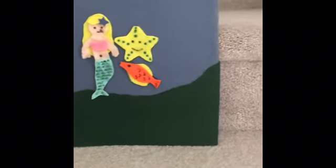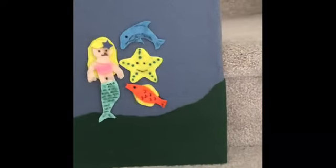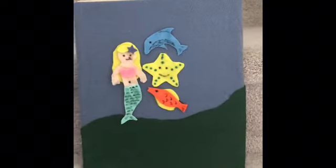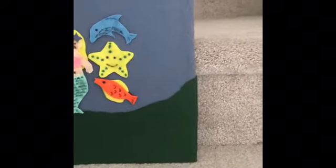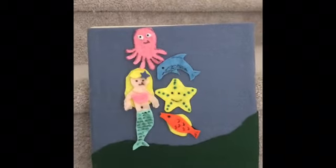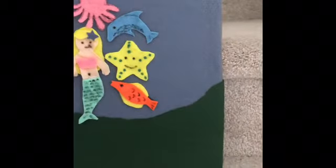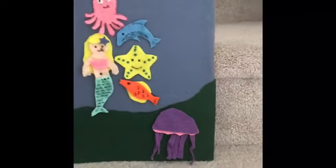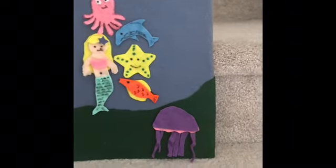Great guesses. Yellow starfish, what do you see? I see. Does anyone know what that is? A blue dolphin looking at me. Blue dolphin, what do you see? I see a pink octopus looking at me. Pink octopus, what do you see? I see. Anyone know what that is? A purple jellyfish looking at me.